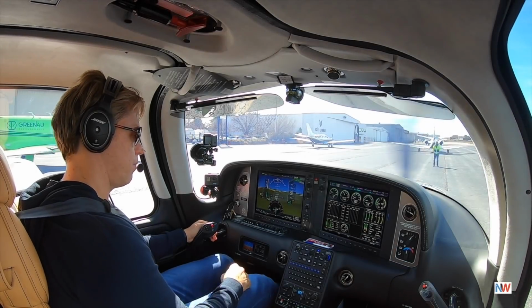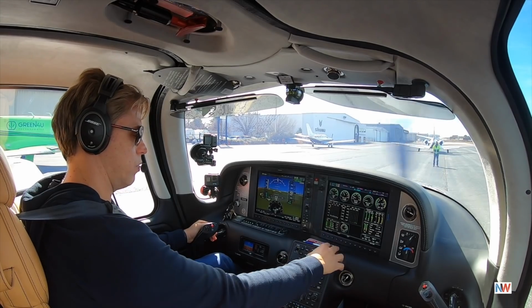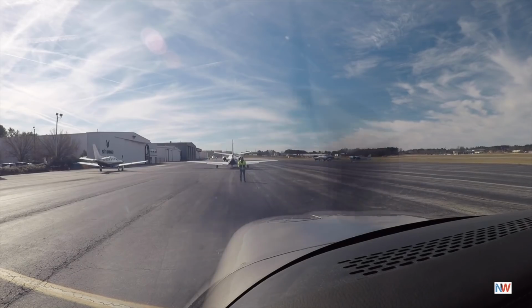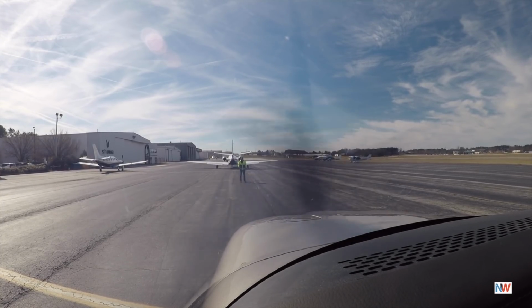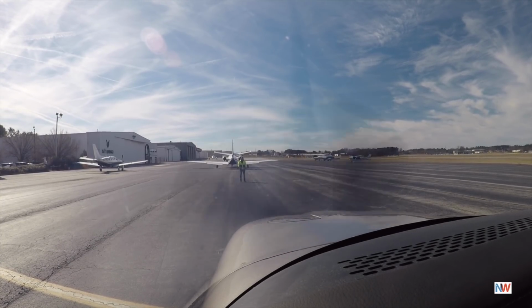Had a quick lunch. And now on our way to Boca, let's get the weather. Information Lima, time 1750 Zulu, winds 280 at 10, gust 20, visibility 10, sky clear, temperature 13, dew point -2, altimeter 30.32. Expect visual approach, runway 25 in use. Advise on initial contact you have information Lima.